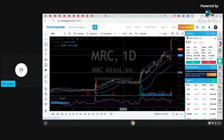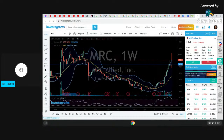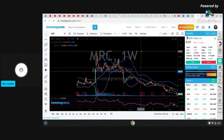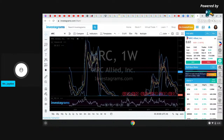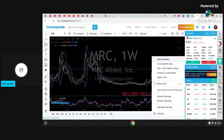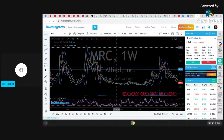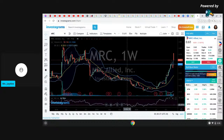If I zoom out to understand the bigger picture of MRC, if you're just trading it, we're already halfway to its potential. No, it could even be more, because apart from this peak, there's another one here around the 1.08 level, and we're just around the point 60, point 61 area. So this stock has a tendency to go all the way up and then rest for a long time and then up again. We're just right here.